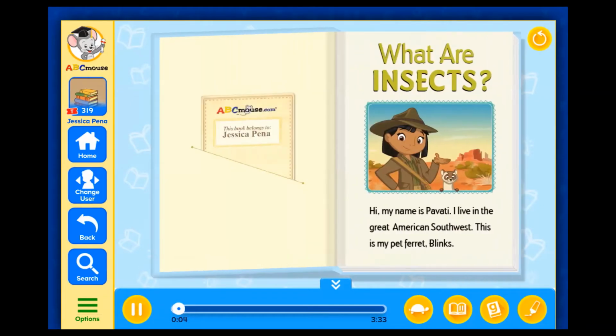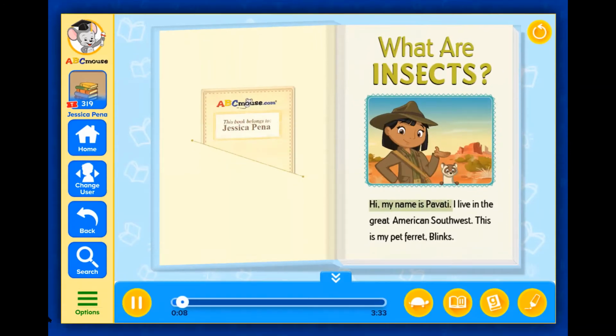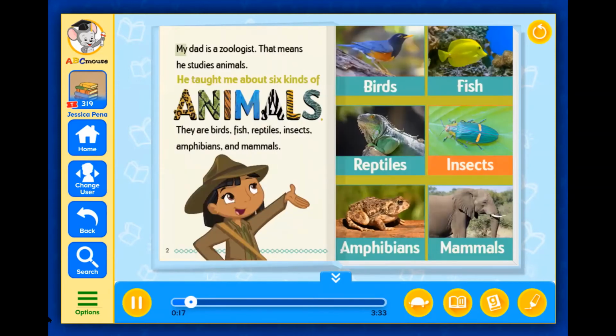What are insects? Hi, my name is Pavati. I live in the great American Southwest. This is my pet ferret, Blinks. My dad is a zoologist. That means he studies animals. He taught me about 6 kinds of animals. They are birds, fish, reptiles, insects, amphibians, and mammals.